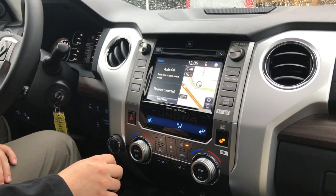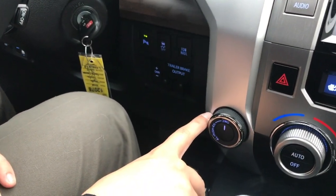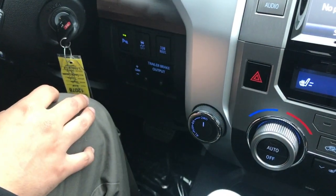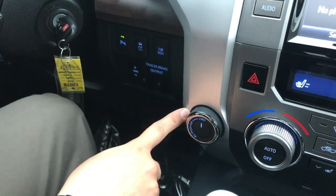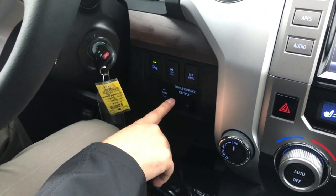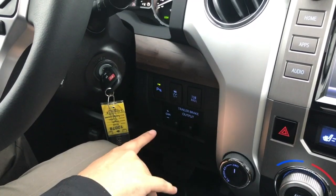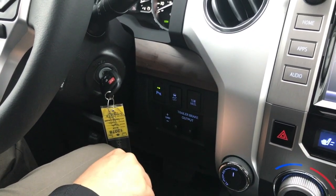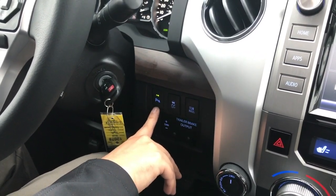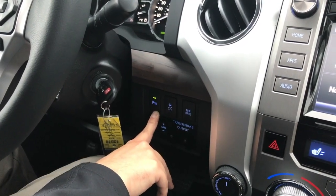To the left of our climate control, we actually do have our analog for the operation of 4-wheel high, 4-wheel low, and of course switching back into 2-wheel drive as well. And to the left of that, we do have operations for our trailer brake right here. We also do have our towing button right here. The vehicle can tow up to 10,100 pounds. And we do have our button for our parking assist as well here. So this is going to be something that's a little bit different to the 2018.